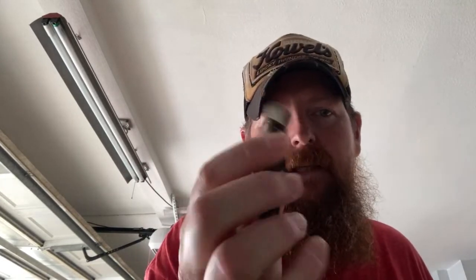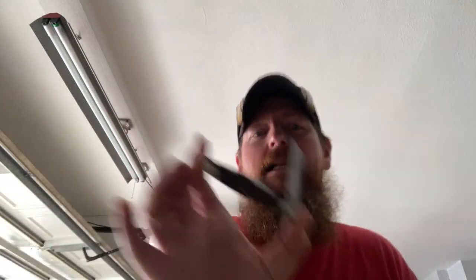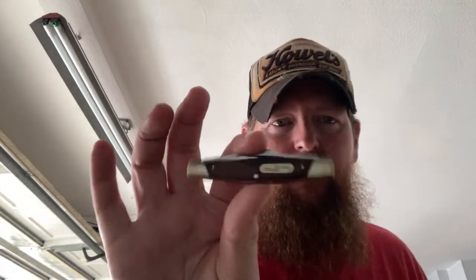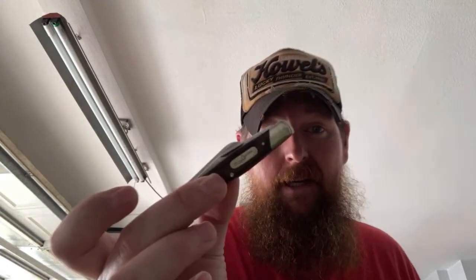But this has some QC issues, and this is a Buck 373 that was made in China. I'm trying to find it. It says on one of the sides, yeah, this one was made in China and it has some QC issues. I haven't had QC issues with their American-made stuff. Always their overseas, offshore stuff. And they don't have a lot of it. A lot of it's these little folders. It still is a really nice knife though.